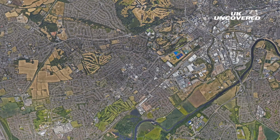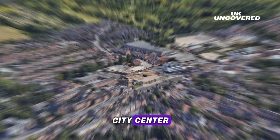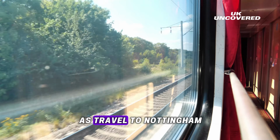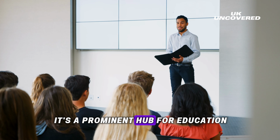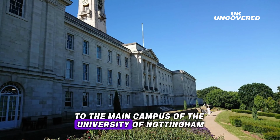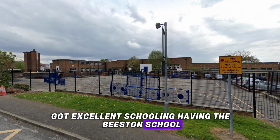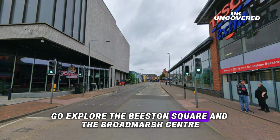The next one is a peaceful haven, Beeston. Located a bit over 3 miles away from Nottingham city centre, it offers a quiet life while staying connected, as travel to Nottingham is about an 8-minute train ride. It's a prominent hub for education as it's home to the main campus of the University of Nottingham.